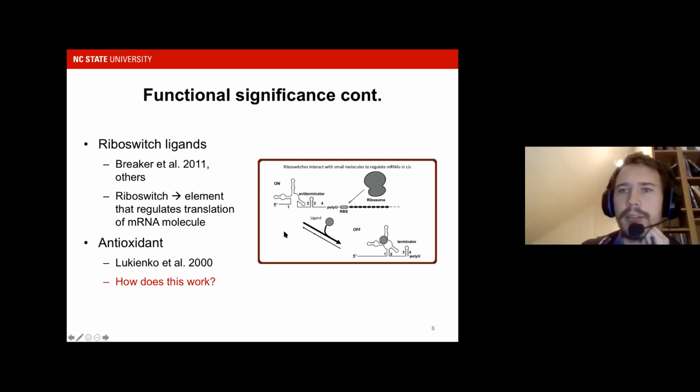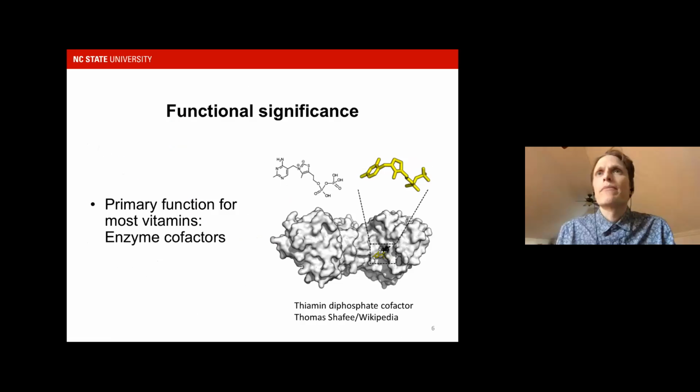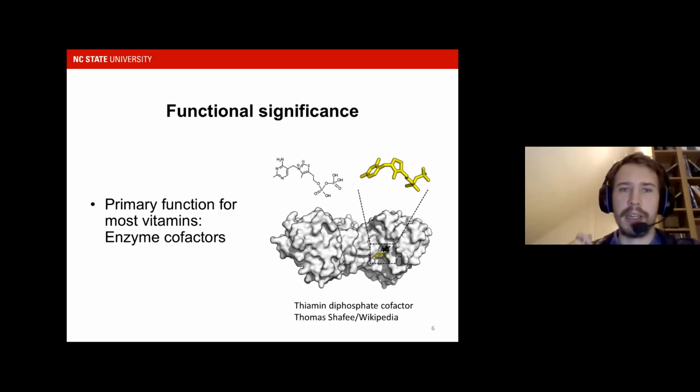I have a question. All right. So if you go back to the picture with the vitamin and the enzyme, that one, yep. So my question is, is the vitamin really important for the enzyme's function, or can the enzyme function without the vitamin but just in a worse way?